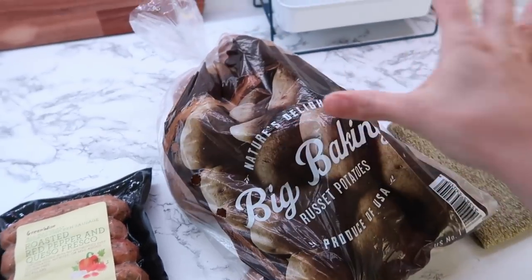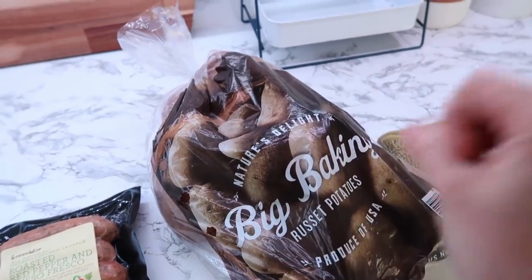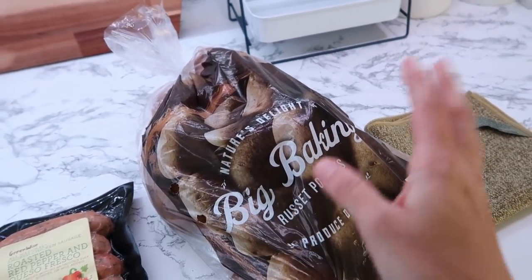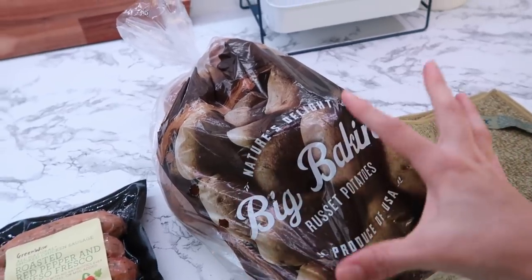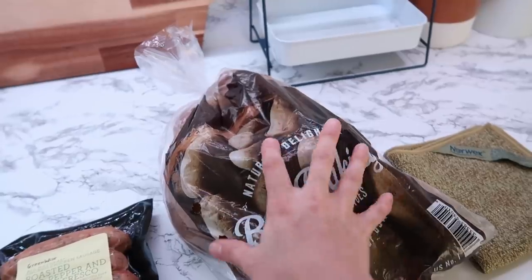The first thing we're gonna do is make some twice baked potatoes. I'm so excited about these because they're an easy side that on a busy day, I can just make up some grilled chicken, pull these out of the freezer, throw them in the oven, and they're all ready to go with all of the yummy toppings and stuff like that. I've never done anything like this before, so I'm so curious to see how it turns out.